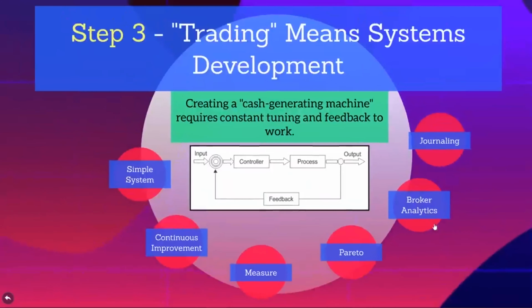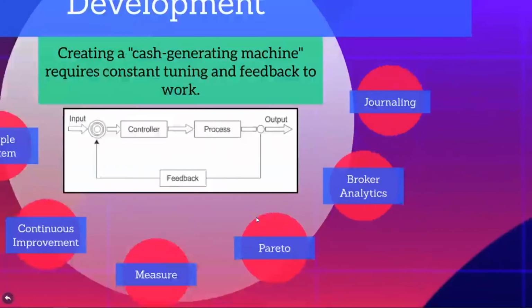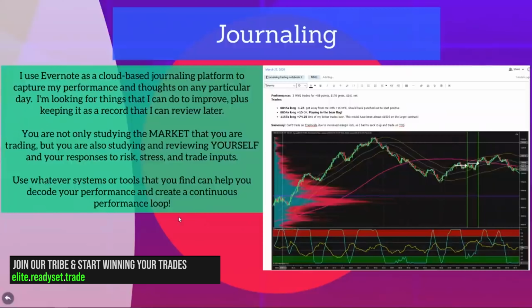And then, by the way, the broker analytics these days are terrific. This is an example of a trade platform, which is a little E-mini micro vendor that I'm using. Quite happy with it, and really phenomenal analytics come out of the trades so you really know what your performance is, and use those numbers because they're giving them to you. And then journal these things. So not only understand your numbers, but take the time to understand how you are processing the information. You're studying yourself as well as the market, and never forget that. So you've got to find this continuous performance loop, because this is where the magic is, guys.